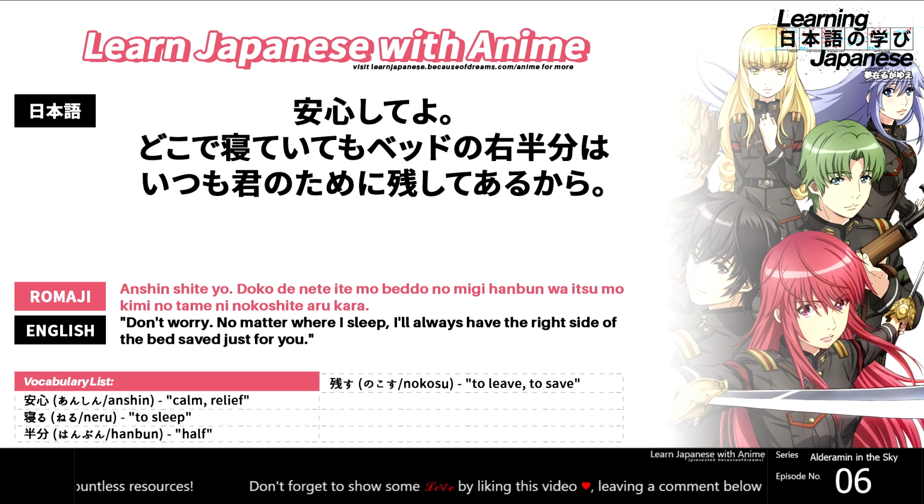So migi hanbun is basically going to mean the right half. That makes more sense when you look at it as a part of the noun of noun modification. So the right half of what? The right half of beddo. So the right half of the bed, or the right side of the bed. We're going to mark that with the particle wa.